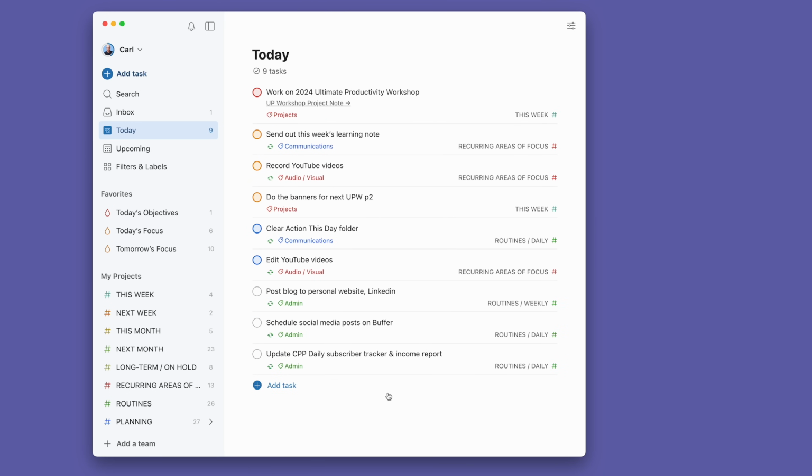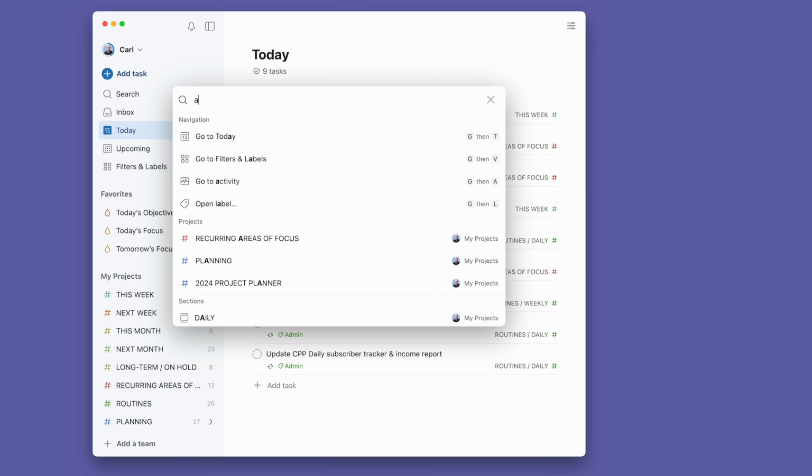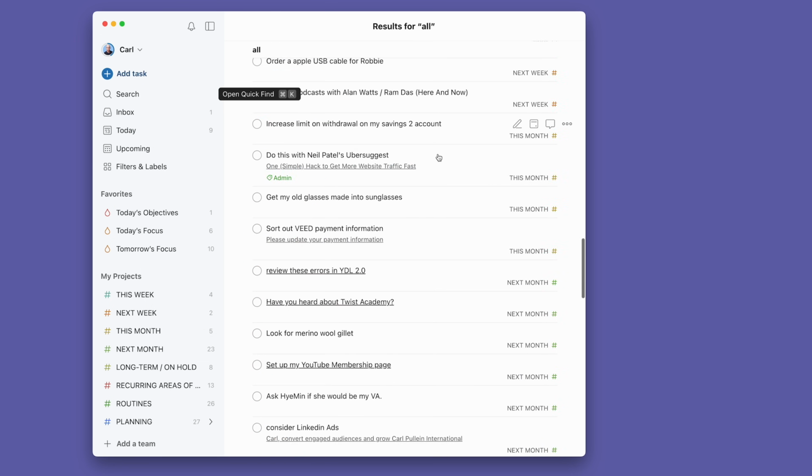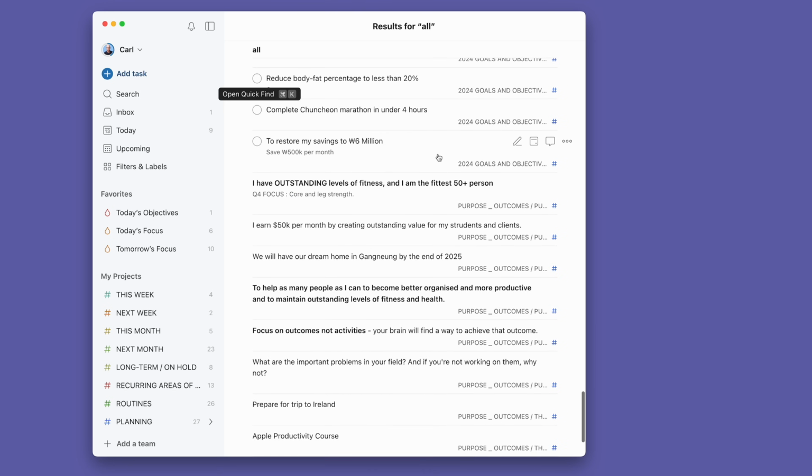Now, this isn't too bad. I've already done quite a few tasks today. However, what I notice is most people's task managers end up looking like this, which is just a huge long list of stuff to do.